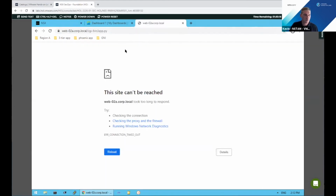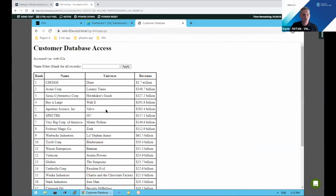So I'm going to go ahead and go back here. This was our expected result last time, and now the page is refreshed and my 3-tier app functions again. So go ahead and hit 01 and verify that that one works as well.